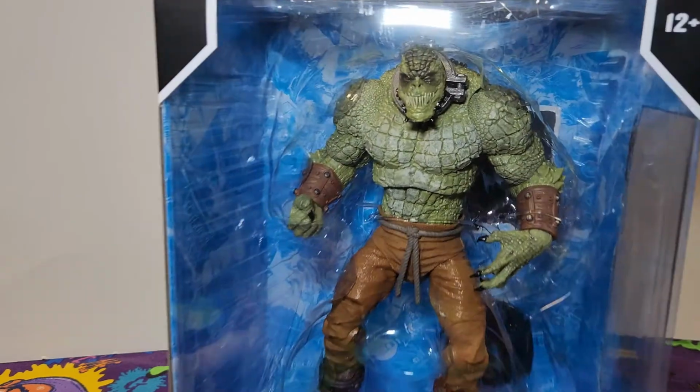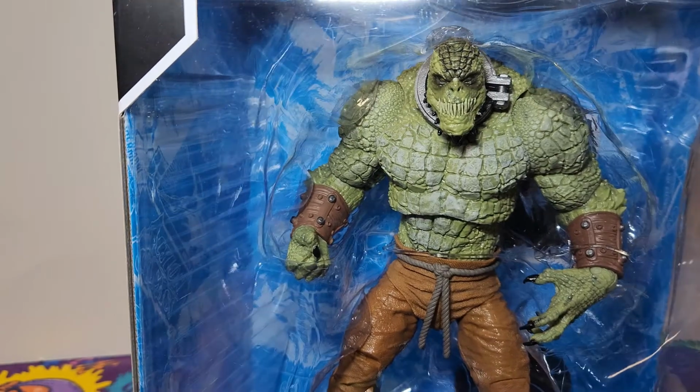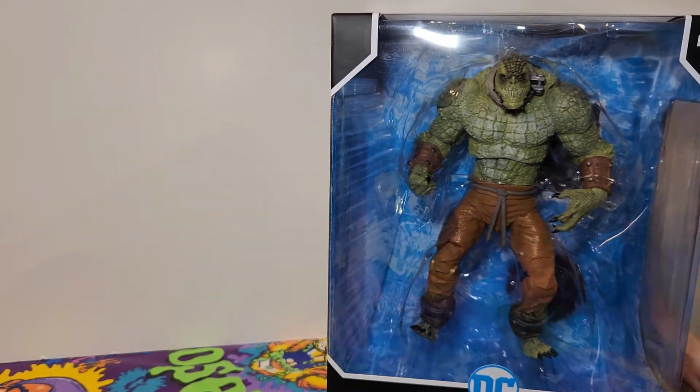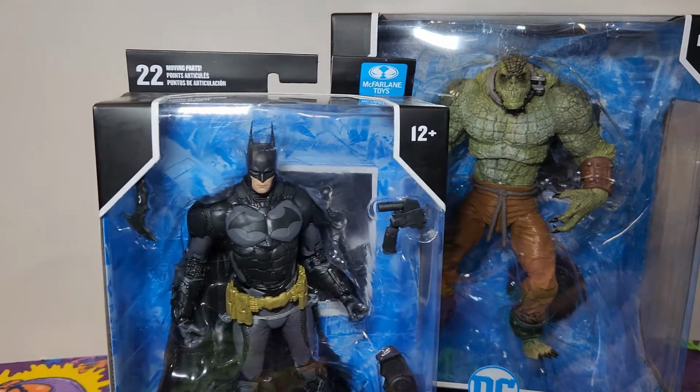Maybe another set of hands, because you got like a closed fist hand and then you got like a claw hand here. So maybe just another hand would have been awesome. But he looks sweet. We're going to put him aside and we're going to compare him to another Arkham figure of mine. And that is Arkham Knight Batman.